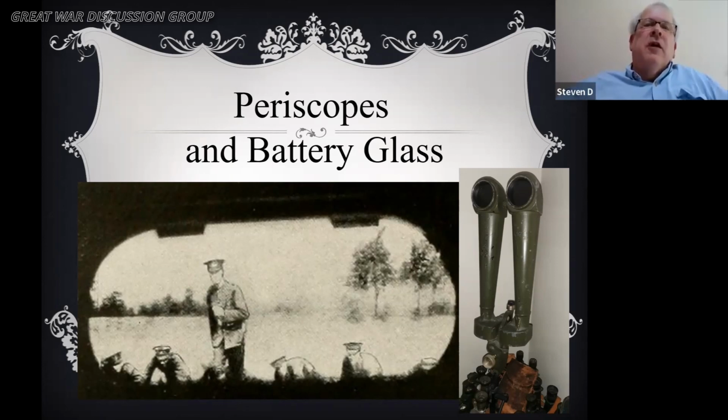The battery commander is an interesting glass because it was designed to be, in a sense, multi-purpose, to be both a periscope. It was also allowed to be used to help provide greater plasticity or a greater 3D effect for artillery and other long-range viewing.